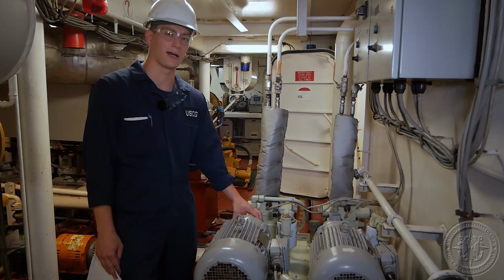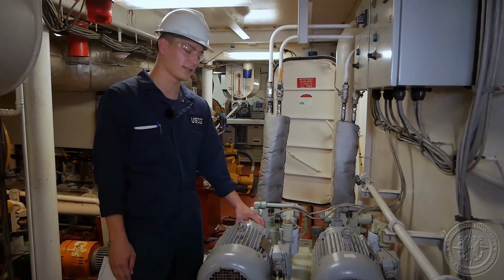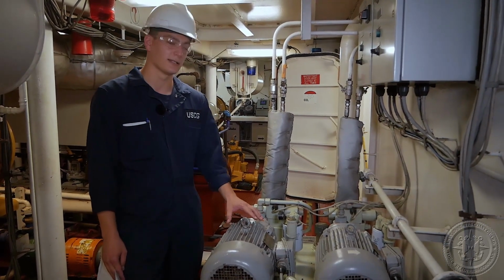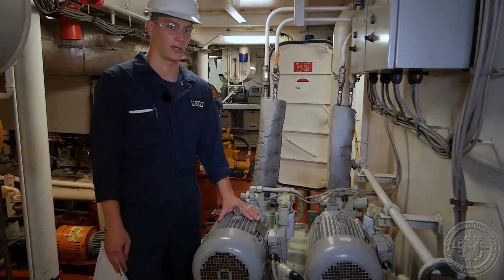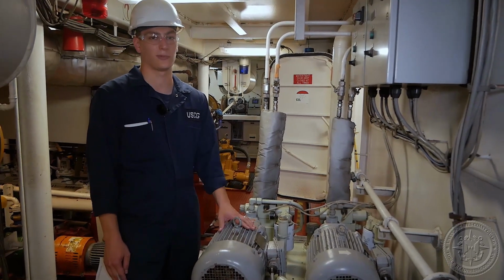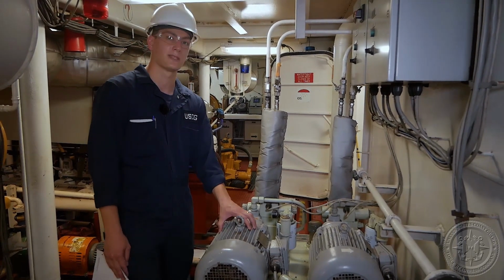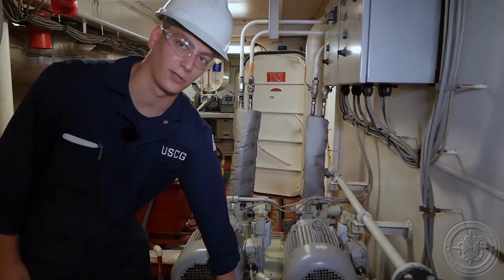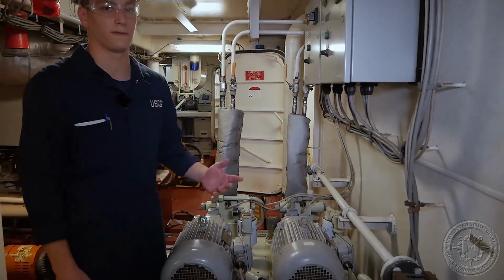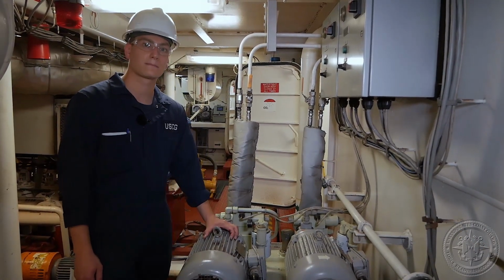The next thing we'll talk about is conducting an operational test of the alarms associated with the steering gear system. First alarm we'll talk about is a power failure alarm for the hydraulic pumps. Upon power failure to one of the hydraulic pumps, an alarm should be given on the bridge and in the engine room. The second alarm is for a low level in the hydraulic oil reservoir. There's a low level in the reservoir and an audible and visual alarm should be given.